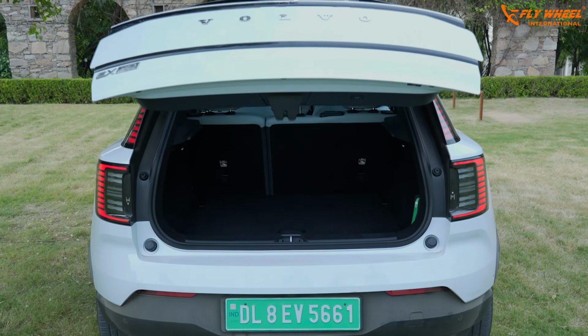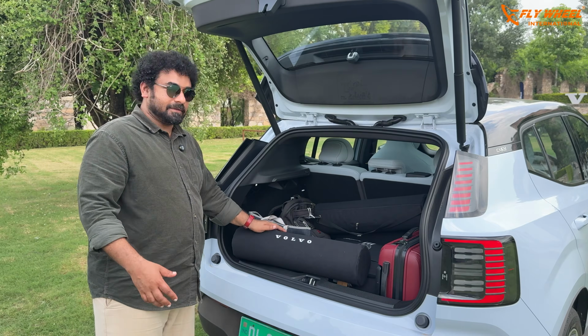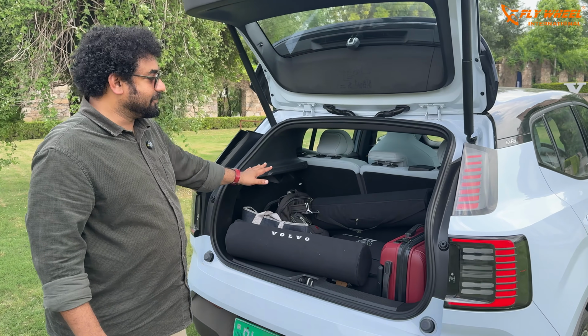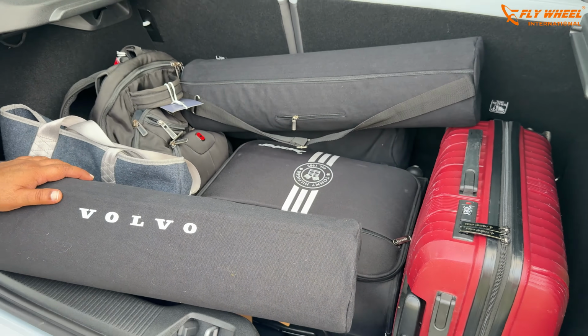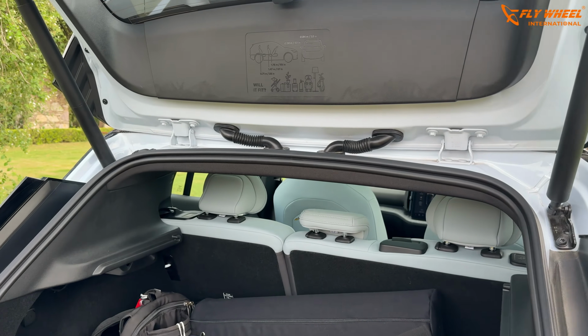When you open it, I want to show you something. This is another brand logo. It's a Volvo yoga mat, and you can see it's filled with sustainable materials. It can hold up to 315 liters. There's an adjustable tray on the floor, which you can keep as a hidden space.